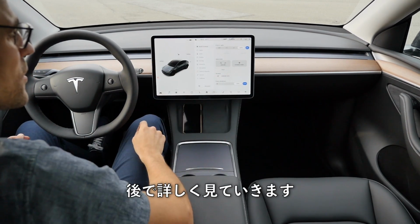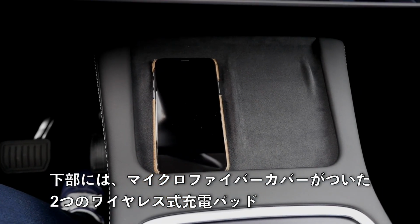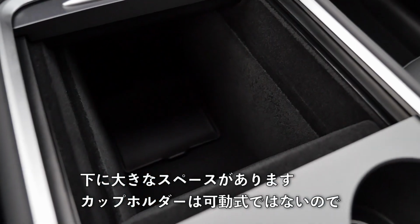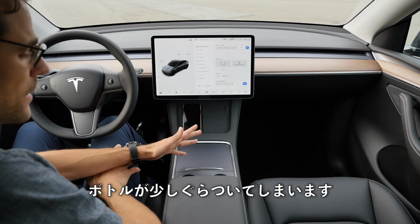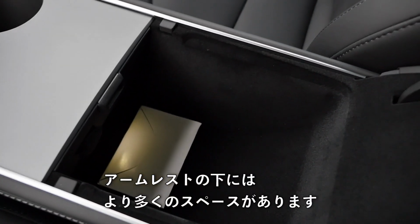Here, one more look from the cockpit perspective. 15-inch screen, more details on that soon. Here in the lower part, 2 inductive charging pads with a nice microfiber cover, and then you can slide one open like this, and there's a lot of space underneath. The cup holders are not adaptive. That's kind of a fail, so the bottles wobble around a little bit. Then you have this armrest here with even more space underneath.